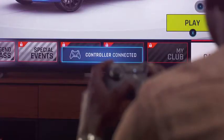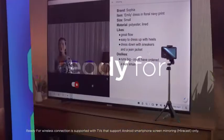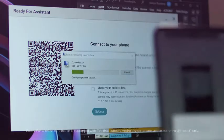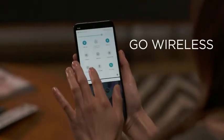To make things even better, the Motorola Edge offers a brand new technology called Ready For, giving users a full desktop experience wirelessly mirrored to a big screen TV, monitor, or paired to a PC for an easy way to transfer files, play games, or get work done. There's a lot to offer and experience with the new Ready For platform.